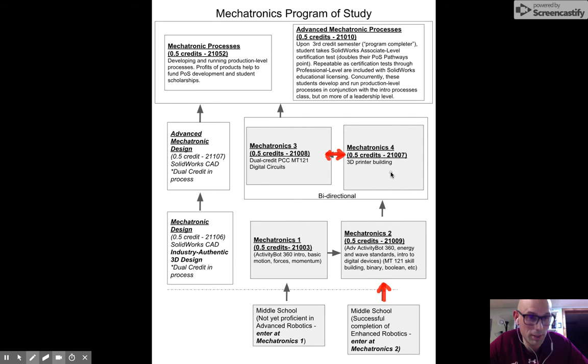Mechatronics 4 is 3D printer building. Totally different class, right? It's mostly just hands-on. If students like Legos, this class is going to scratch a major itch for them. It's really in-depth mechanical construction type stuff. It's really fun too.